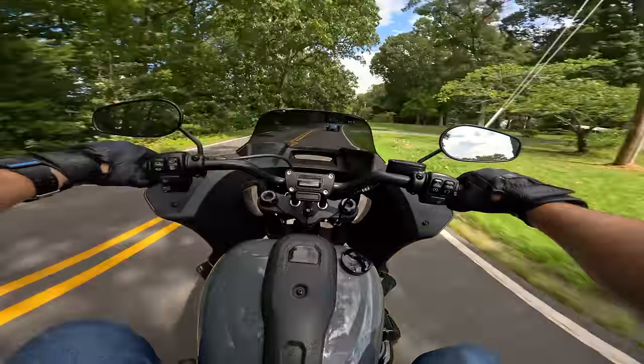Long demo ride, that's for sure. I appreciate it. A little congested around here in the Fredericksburg area. We're right here at the intersection with Route 95, Interstate 95. So there's a little bit of traffic. But for having 1,400 miles on it now, there's not a scratch on the tank that I can see, at least on the top of the tank.